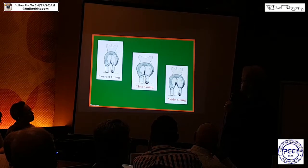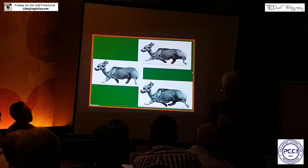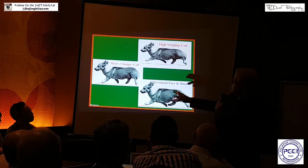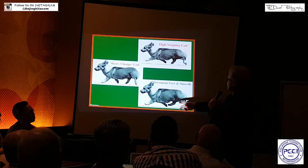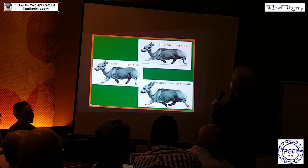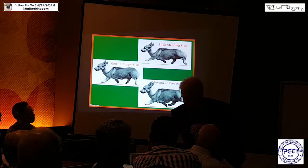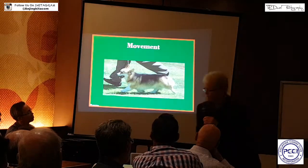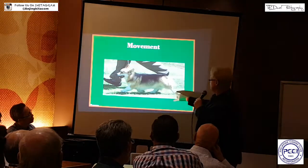Some more examples. Some more deviations. About our chow movement, and more about the reach and drive, and about high stepping. Another dog, an example of the dog putting his foot out in front of him, bringing it behind.